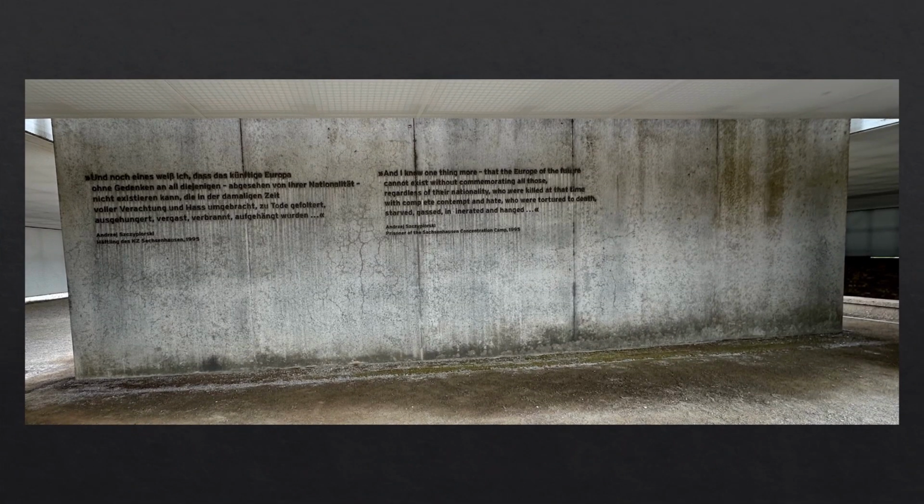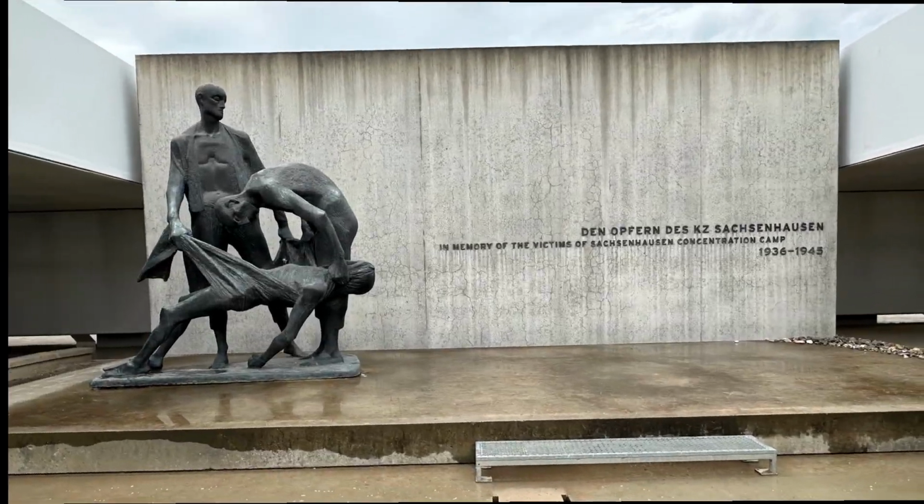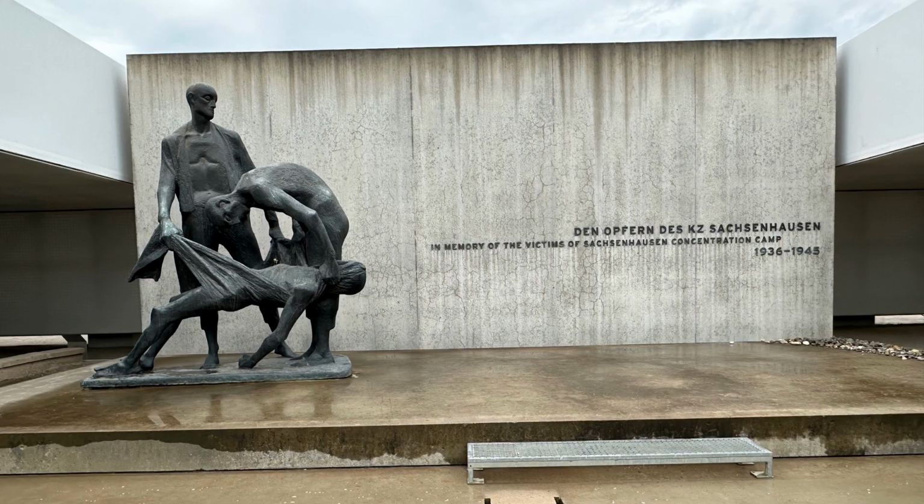On a wall at the entrance of Station Z is a quote by a Sachsenhausen survivor, which reads, "And I know one thing more, that the Europe of the future cannot exist without commemorating all those, regardless of their nationality, who were killed at that time with complete contempt and hate, who were tortured to death, starved, gassed, incinerated, and hanged." Nearby is a statue in memory of the victims of Sachsenhausen.